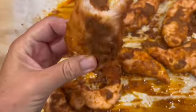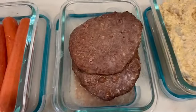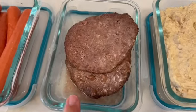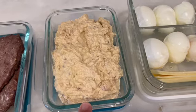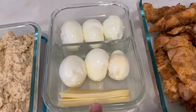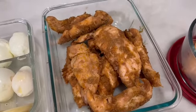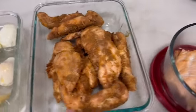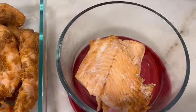That butter is delicious. Okay, so let's review our choices here. We have the hot dogs, and these are the burgers. And of course you can increase the quantity. This is only 2 burgers, but you could make 4 or 6 or whatever. This is the salmon salad. Like I said, you could use tuna. This is the boiled eggs. You could eat this as a meal, or you could supplement meals with this. This is the chicken tenders that we made, kind of a Mediterranean spice chicken tenders. And then here's the salmon. And again, you could cook as many pieces as you want.